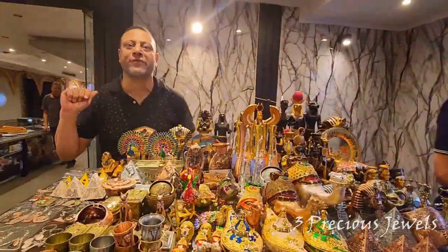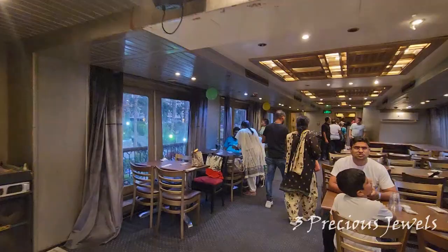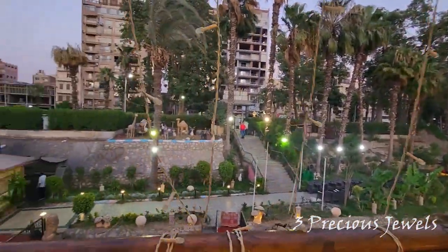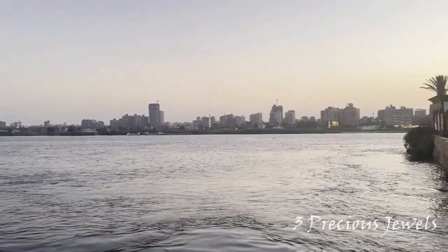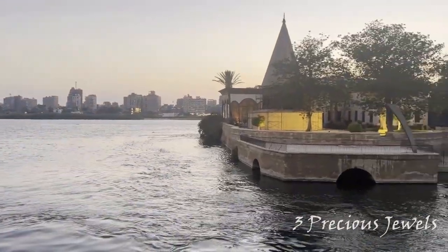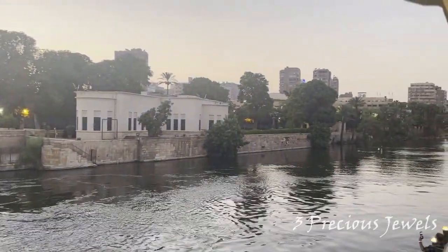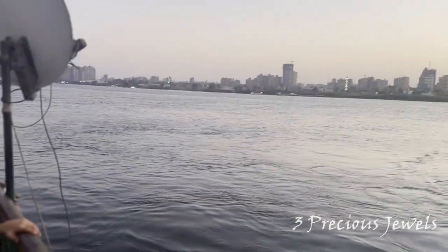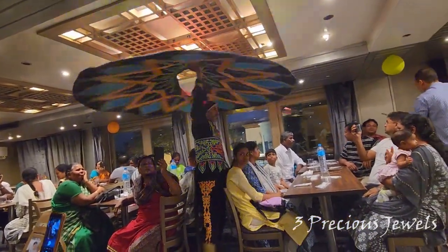All these things which you see is inside the cruise. You can see we have started. They will perform different activities inside. This is one of the most popular, their traditional art or dance.